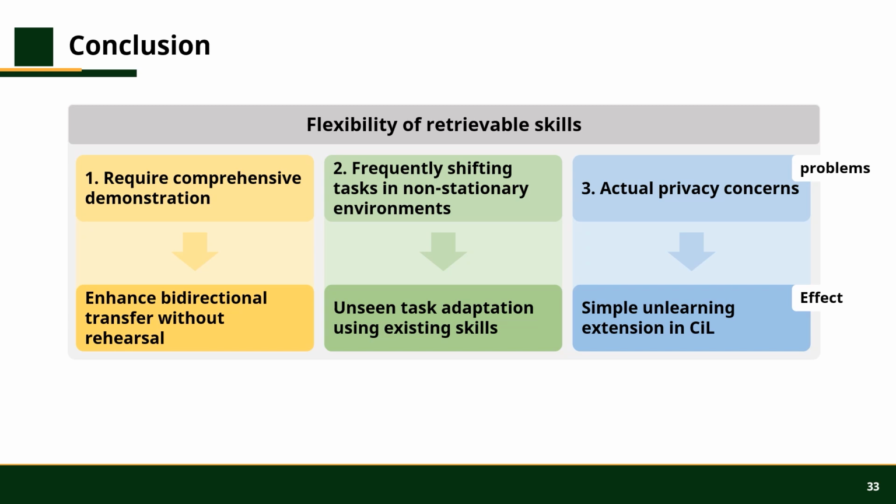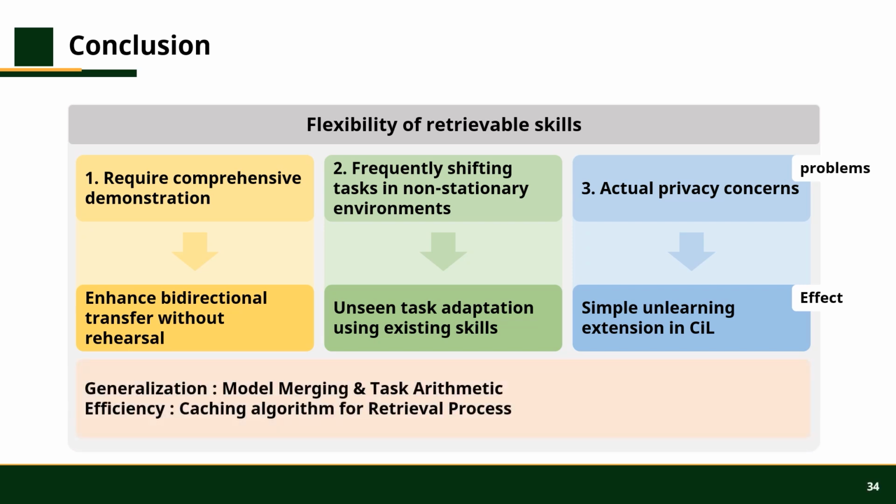Looking to the future, we see two main directions for skill-based and adapter-based continual learning systems. First, in generalization, combining model merging and task arithmetic could be a promising direction. For example, we may combine two model parameters, in my case, two adapter parameters, to create a more robust task model like an adapter for novel tasks. And second, in efficiency, refining the caching algorithm for more efficient retrieval could be effective. It can reduce the retrieval time for our framework.